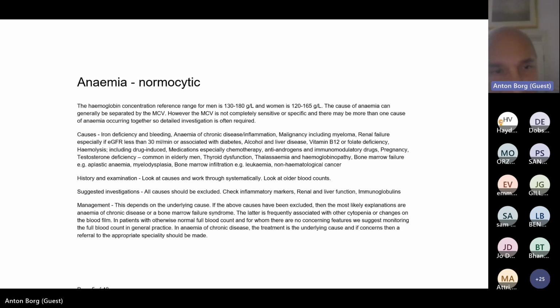Going forwards, anemia. I said normocytic here because macrocytic anemia and microcytic anemia are quite rare unless the macrocytosis is due to iron deficiency. And anyway, normocytic anemia investigations and the differential encompass all the diagnoses between microcytosis and macrocytosis, macrocytic anemia, I should say. So in males, normal ranges are 130 to 180.